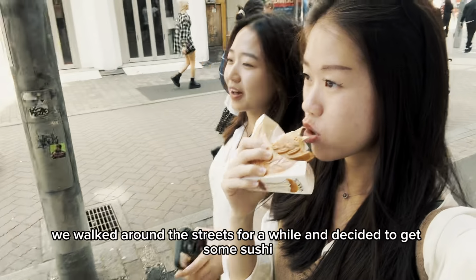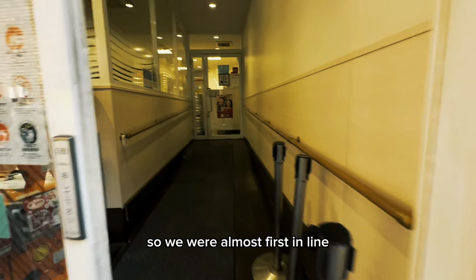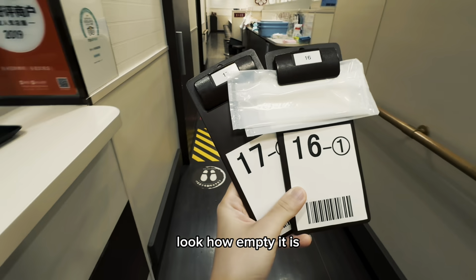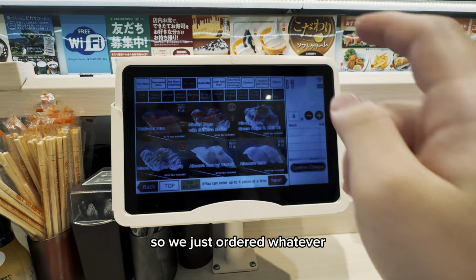We walked around the streets for a while and decided to get some sushi at Uobe. We were quite early, so we were almost first in line. We got our table numbers, and yes, look how empty it is.